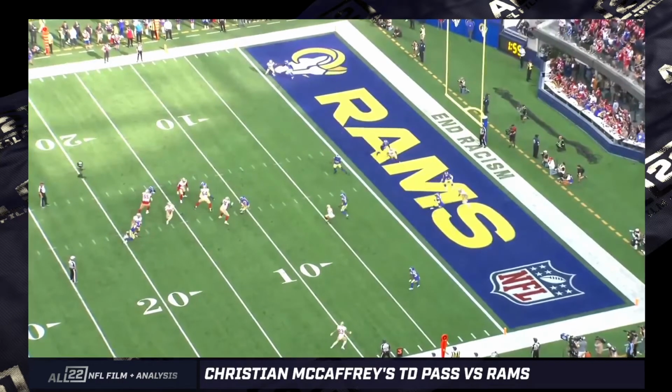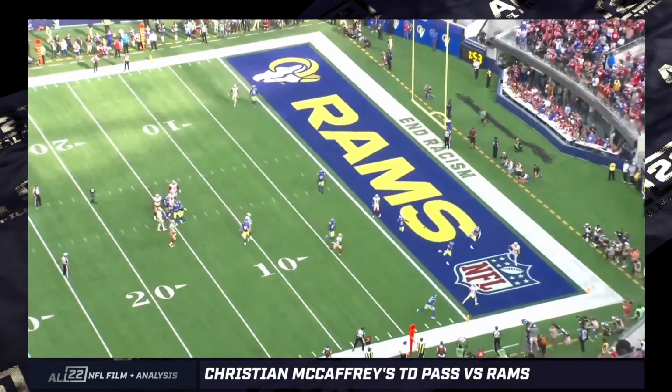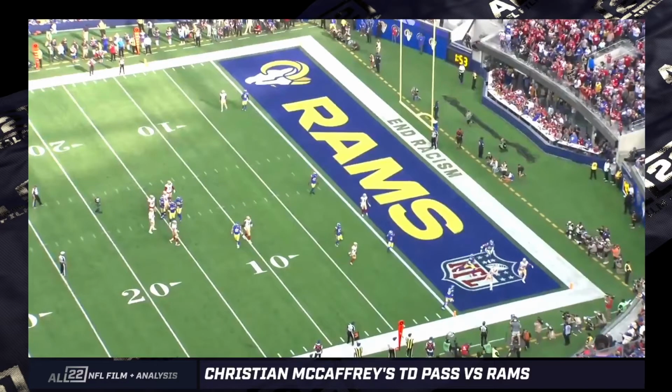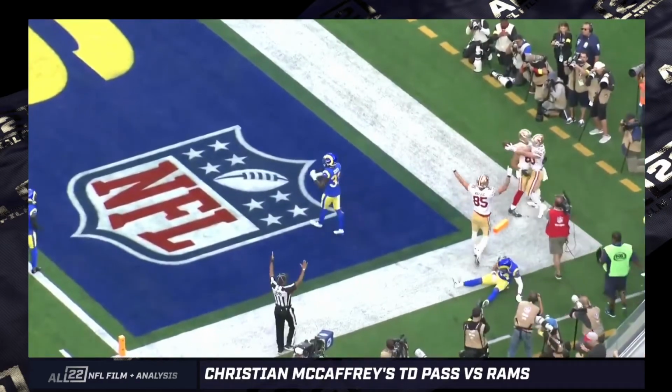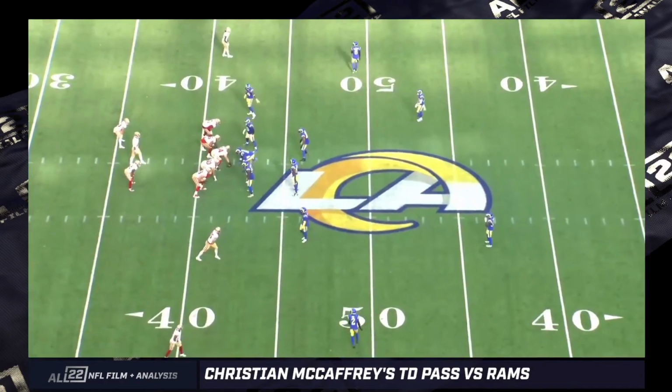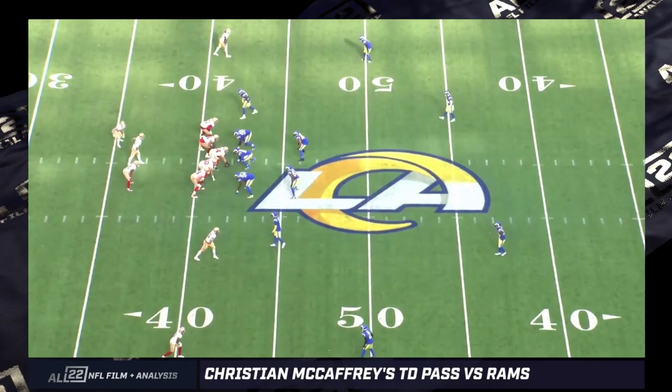McCaffrey's going to recognize a little bit of an opening in the back of the end zone, make an unbelievable catch. I mean, let's give Jimmy Garoppolo credit. It's a great throw by him. It's an adjustment throw. That does not appear to be the design of the play, and I think I even heard those guys say that.